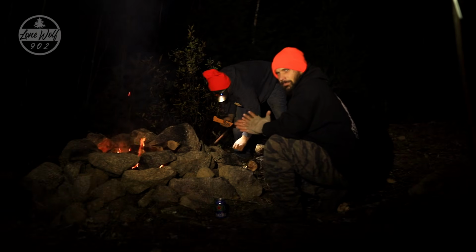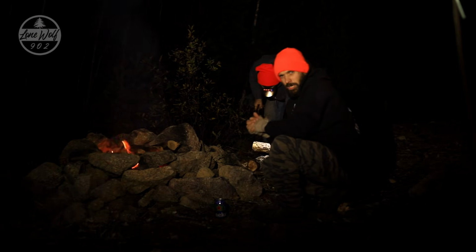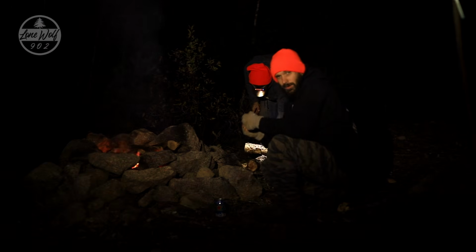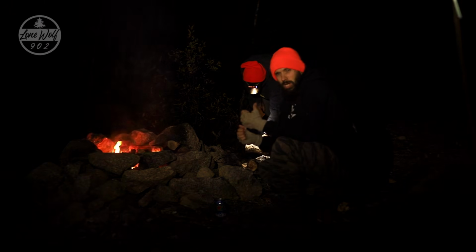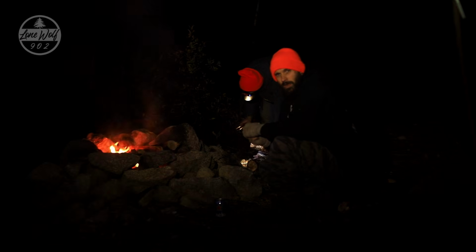All right, guys, we've got Mike over here cutting up a little bit more firewood, and it is definitely getting dark very quickly, and it's getting quite a bit colder. I just checked the thermometer. It is 4 degrees Celsius right now and coming down rather quickly.